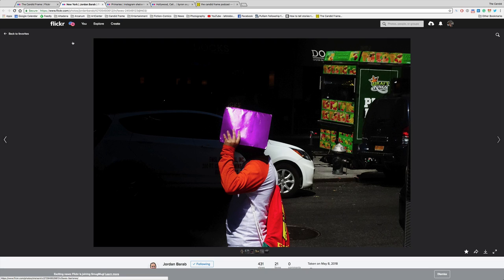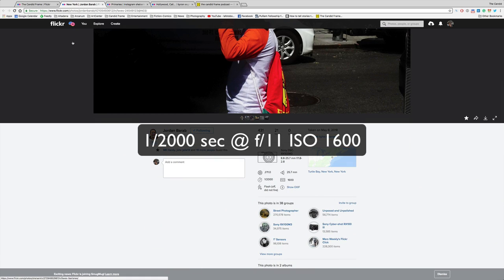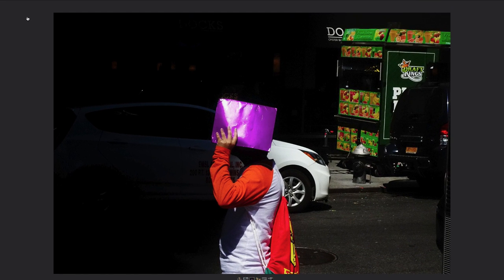First, we have a shot by Jordan Barab. This was created with a Sony RX100 Mark III at 1/2000th of a second, f/11, ISO 1600. So here Jordan is taking advantage of some really hard direct sunlight. It creates this shaft of light through the street scene and renders a good amount of it into shadow and the other one into this bright, hard light.